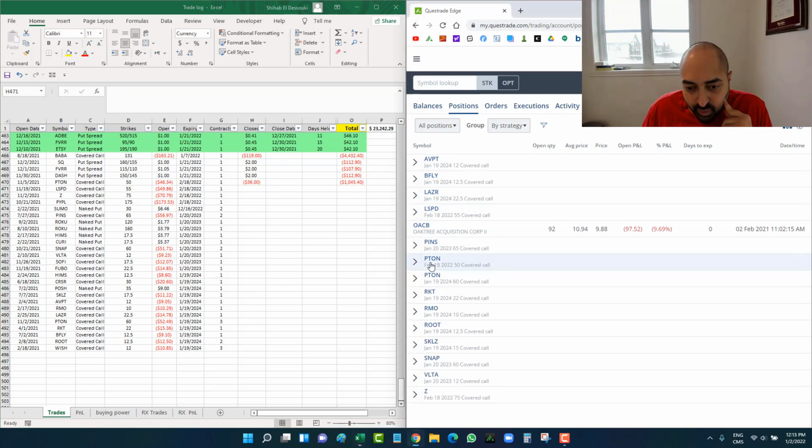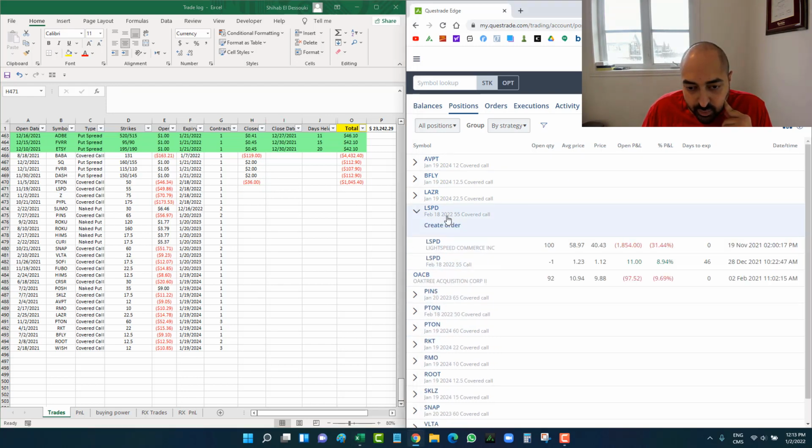Lightspeed, same thing. Where's Lightspeed here? LSPD. I can probably close it for, I've got a 55 call, so let's say it expires worthless. I'm left with the shares. Shares I can sell for, let's say, $41. So minus 41. So 897 of unrealized loss.